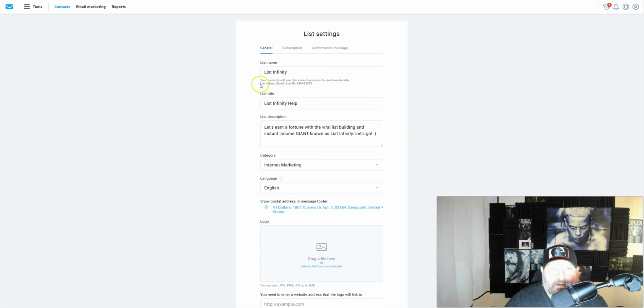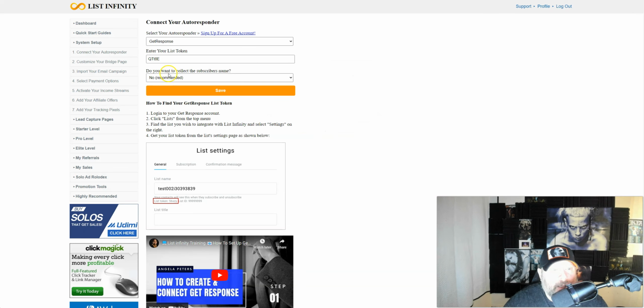And right here in small print, the second line says list token, and then this little string of characters, and then list ID, and this string of numbers. You're just going to copy that little string of characters, excluding the comma. Do not copy the comma. And then we're going to come back to GetResponse, list infinity. And right here, you would just paste that in.